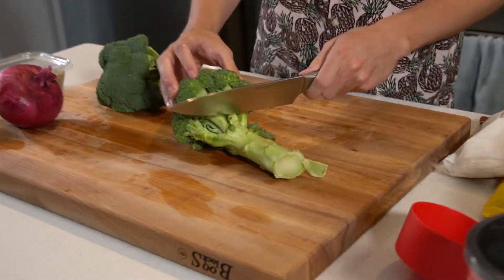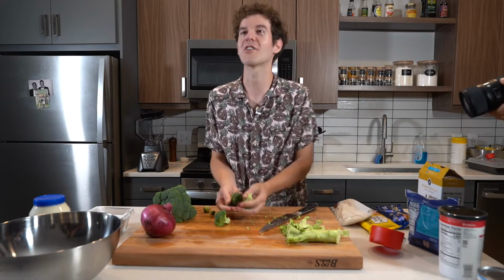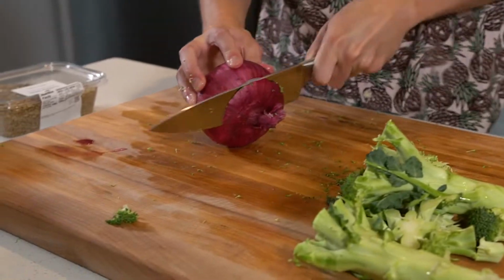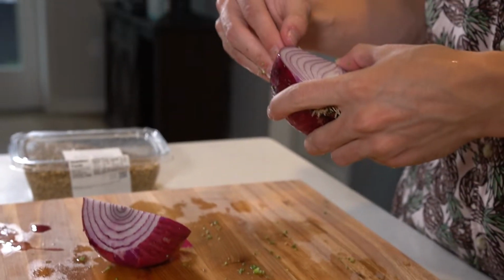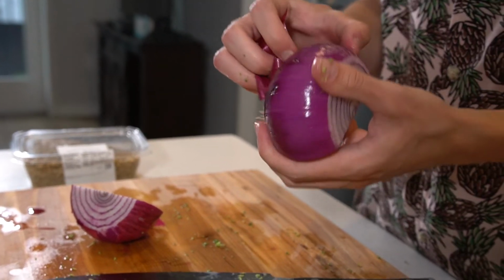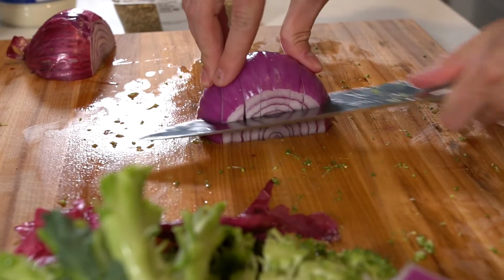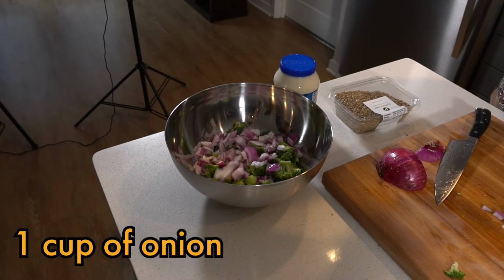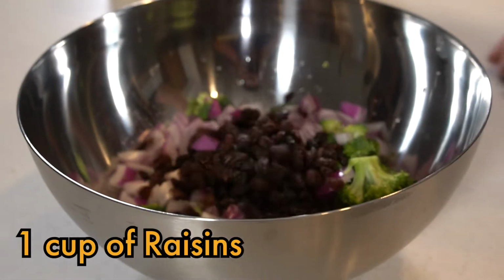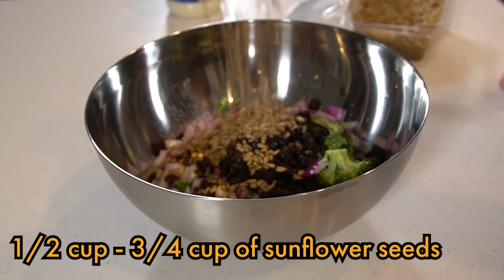All right, so we're gonna start out with a bunch of broccoli. So now, just gonna dice an onion. I only need half of it probably. I need to fill a cup. One cup of raisins. And about half a cup to a 3/4 cup of sunflower seeds.